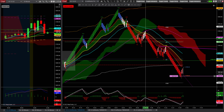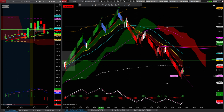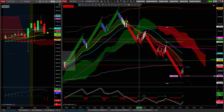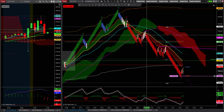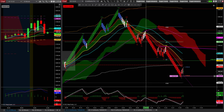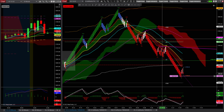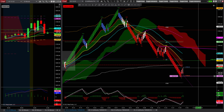The best entry would have been right here, but you know, this one would have failed. This one was a little bit better. This one is also a bull trap below the VWAP, below the cloud.